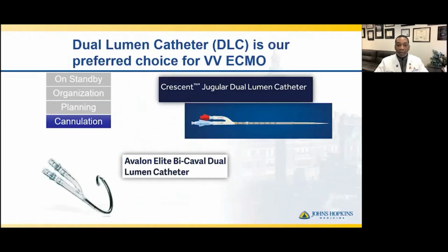I've highlighted the more prominent dual lumen catheters that are used for VV ECMO, the Crescent Jugular Dual Lumen Catheter and the Avalon Elite Bicable Dual Lumen Catheter. We can see that by design, these dual lumen catheters are really similar in their design and their catheter deployment. However, we've noticed that with the Crescent catheter that it's more able to meet the physiologic demands of our patients, and why we've taken this preference in its utilization.